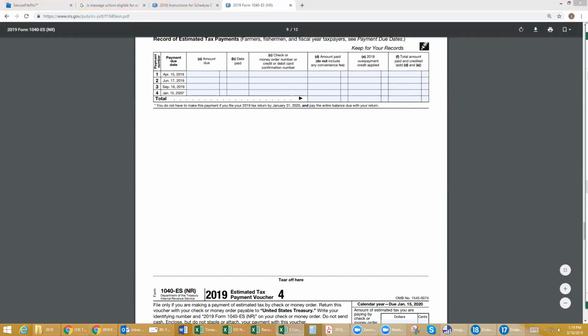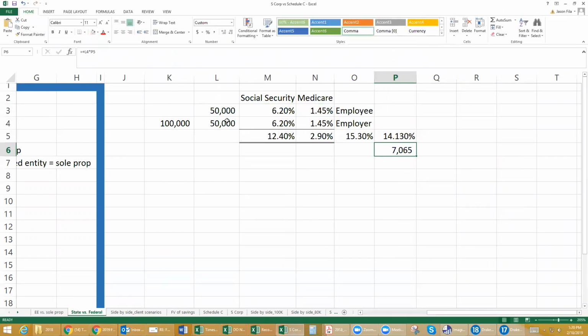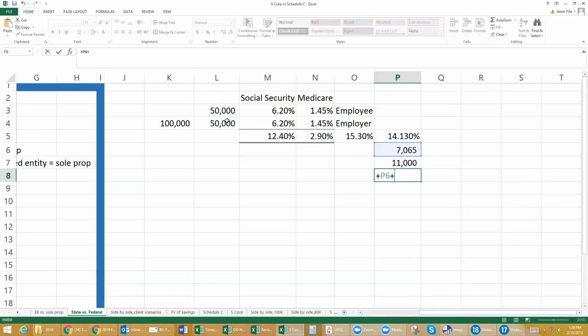So again, I kind of mentioned all of these taxes. On top of this 14%, if you're in a marginal bracket of say 12% or 22%, then all of a sudden we're talking, if your net income, so income after deductions, was $50,000, you'd pay $7,065 in Social Security and Medicare taxes. Those are what we call self-employment taxes. And then if you're in the 22% bracket, you're going to pay another $11,000.